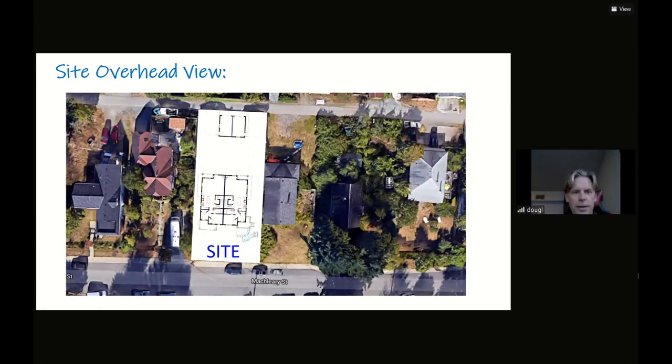Just to give you a little bit of a feeling of the massing, I've taken the site plan and overlaid it on an aerial here. We have the alley in the back with a two-car garage. The front of the site is on McCleary, facing Mount Benson.